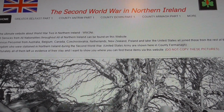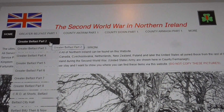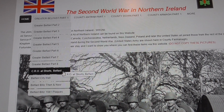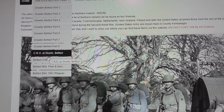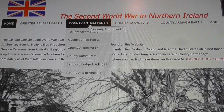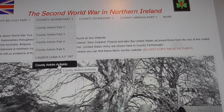But the website is divided up into a number of sections, just up at the top here where the little arrow is. So we have Greater Belfast Part 1, and it ranges down through to Part 8, and then CRO at Shorts, and Belfast City Hall, and Belfast Blitz then and now, Belfast Blitz 1941 plaques, and then it goes around the country. So you look at County Antrim, and then it highlights Langford Lodge, it highlights the County Antrim airfields.